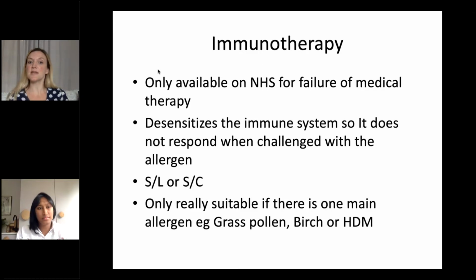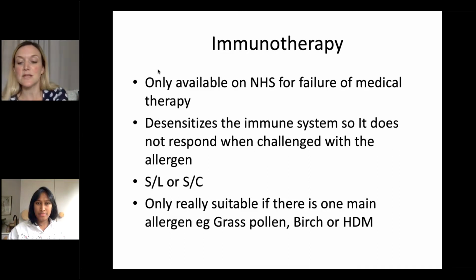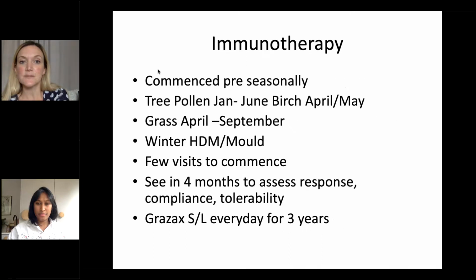So immunotherapy is only available in the NHS for the failure of medical therapy. And the idea is that you're desensitizing the immune system so that it does not respond when challenged with the allergen. So we do either sublingual or subcut. At the moment in our service, we're only really doing it if there's one main allergen. So for example, grass pollen, or birch, or house dust mite. Other centres may be doing slightly different.